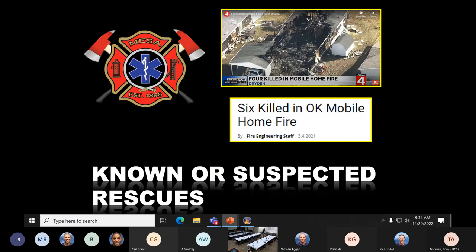Known or suspected rescues. I can tell you that I probably have pulled, or not personally pulled, but had just about as many fatalities in trailers as I had in residential structures. So don't downplay the importance or dangers associated with trailer fires. It's not unusual for us to have victims in trailers and RVs, and in that situation, obviously, multiple victims may be a possibility as well.